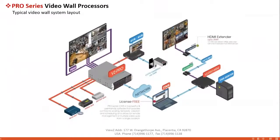That shows the different input sources, plugging in a media box, as well as a Blu-ray disc player, but it would also take VMS servers and things like that. So for instance, right here, a VMS server is connecting to, in this case, the Pro Mini, and then going into that, going now to the video over here.